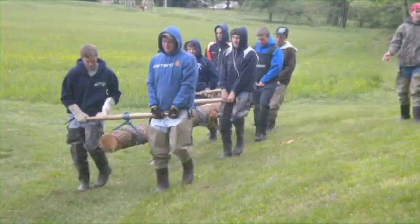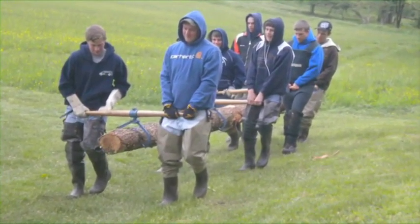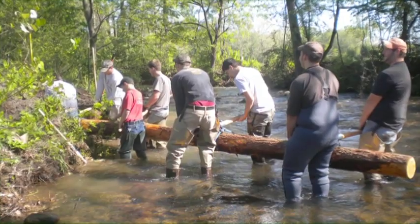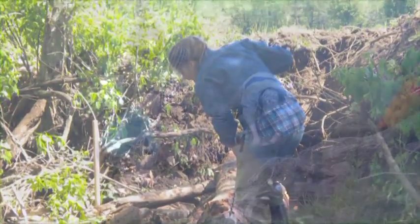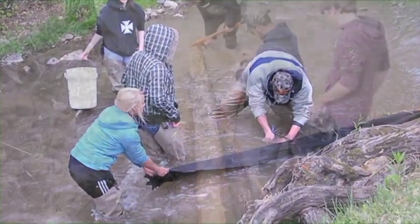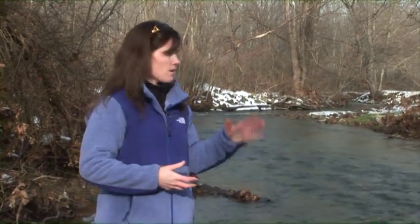What made this different from a typical environmental organization doing this? It's a completely student-led project. The Capstone class, which is a specialized environmental class at our school, literally takes the project from the idea to completion and evaluation, purchasing materials, budgeting, designing. We have so many individuals and groups that help us with each of those steps. For example, the Pennsylvania Fish and Boat Commission, who have come up with the specific designs for these structures.